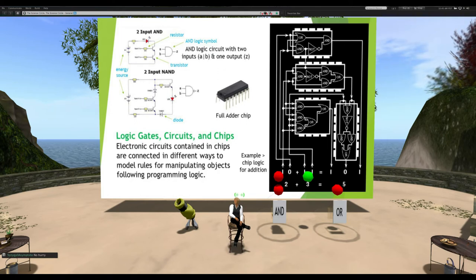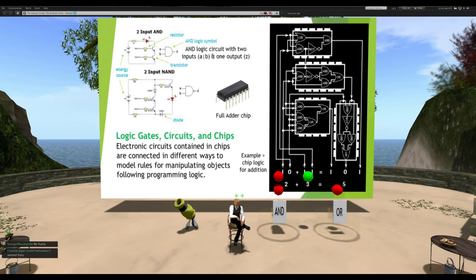Okay, so let me see when I want to show you what the demo looks like. Okay.